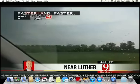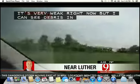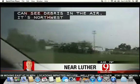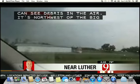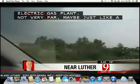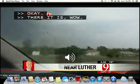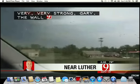It's going to be northwest of the big electric gas plant, not by very far though, maybe by just a half mile. Okay, wow, it's getting very, very strong. The wall cloud is amazing. It was totally different than it was back in Edmond. Very low and very large.